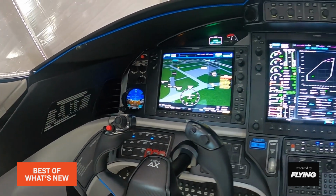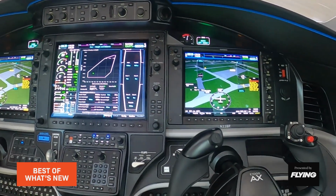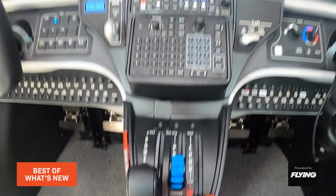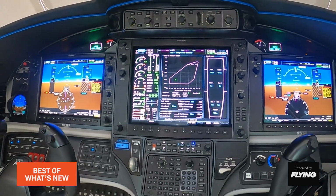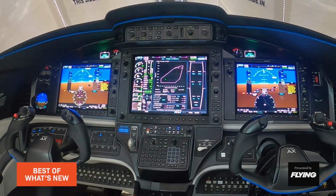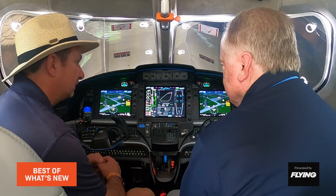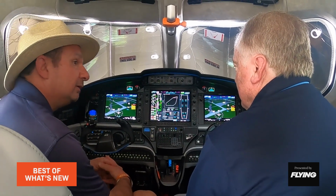So we added the 3D, you can see the taxi, the SafeTaxi, the System 7 feature, and then we've got the GDL 60 with the automatic database updates, the concierge. That's a big hassle factor. So this is three-screen G1000, which should be familiar for somebody stepping up from a TAA, you think, whether it's a piston or maybe another late model turbine.